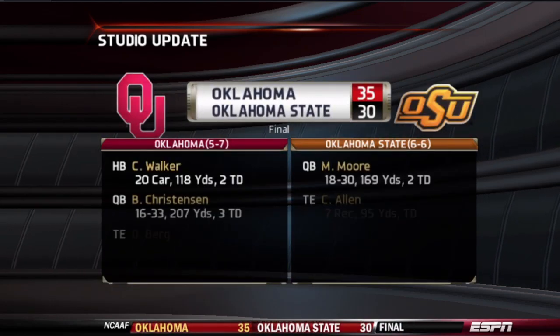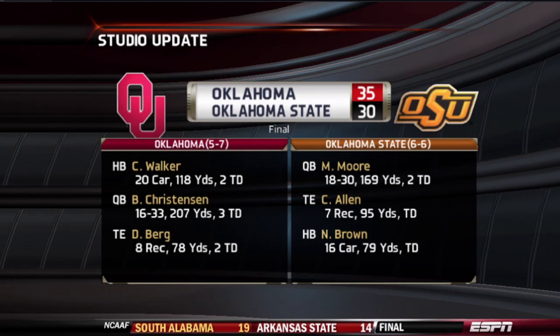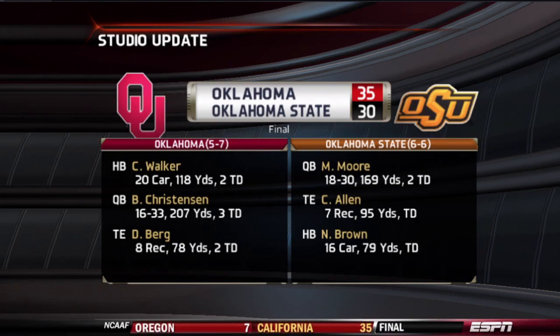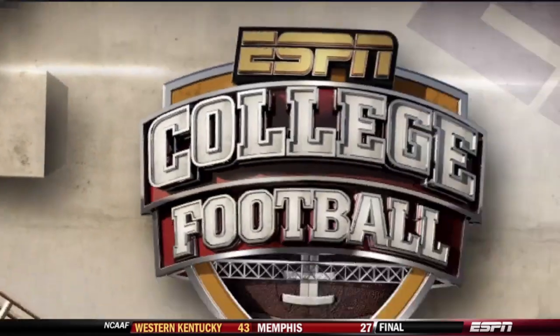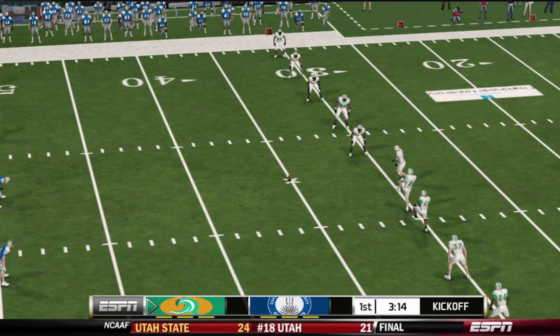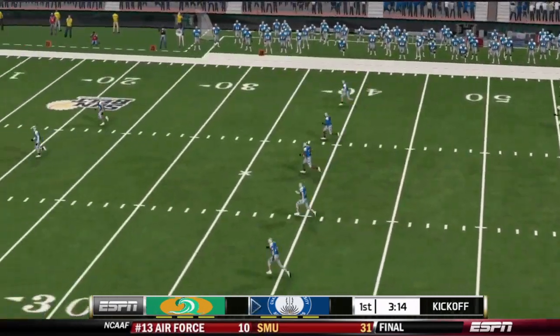In other games, Oklahoma and Oklahoma State in Bedlam. Teams take great joy in winning and almost as much pleasure in knocking down their rival. And for Walker, he ran for more than 100 yards. The Sooners take it by 5. Well, that's an absolutely shocking upset. You can count on that one to turn the polls upside down when they're released.